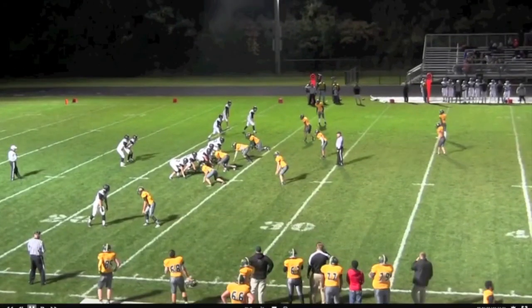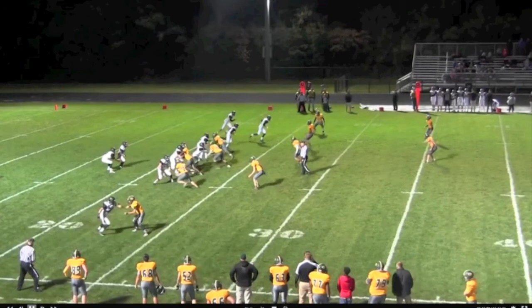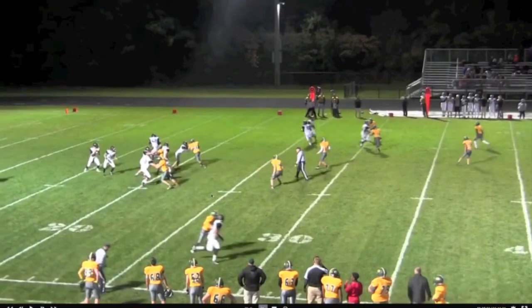Here we go, snag. Our inside linebacker ends up doing a nice job of stacking the running back and then working to the final 3 receiver. We've got a seam. Our outside linebacker is carrying it. We've got our safety is outside leverage. Our other safety is inside leverage on that seam.